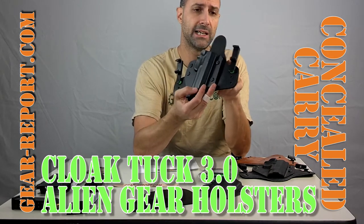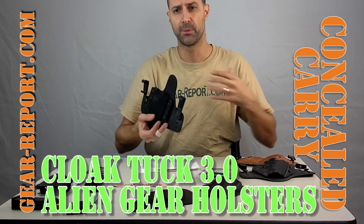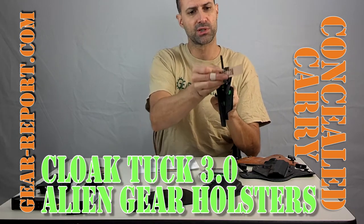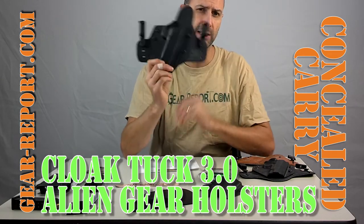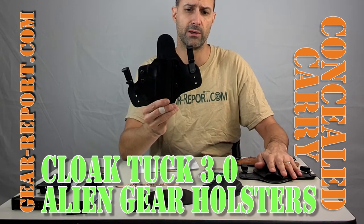What I really like here is I don't have to thread the belt through it. I can actually have the belt already threaded in my pants, put it down in, and then I'll put the top in and then push the bottom in and click it in place, and it fits very securely on the belt. Really like that.